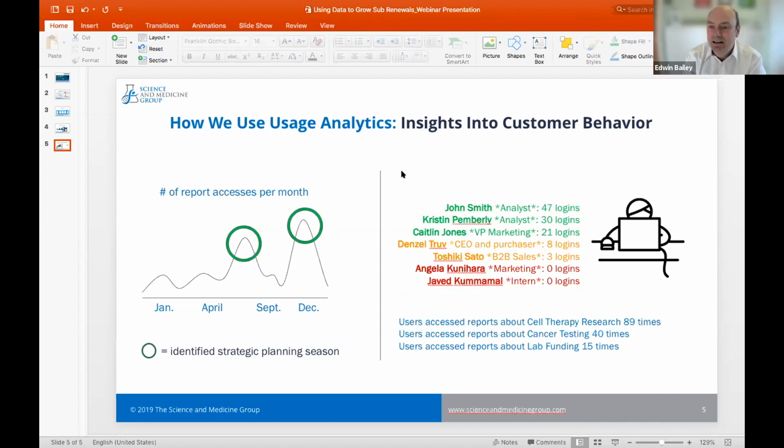So typically in a renewal conversation, would you approach the user who's engaged the most, or go straight to the decision maker? It really depends. If the decision maker is very engaged with the content, we usually will go to them directly. But if they are disengaged, or the purchase decision maker changed since they last placed the renewal, then we know who to go to. We'll go to those power users because we know they're going to be those brand advocates for us. So it's a combination of the two things.